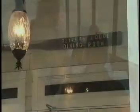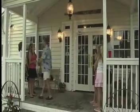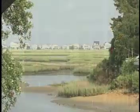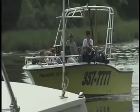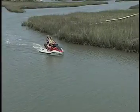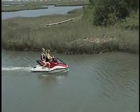Of course, it's known as the seafood capital of South Carolina, but until you come here, until you sit down at some of the fine restaurants, until you get in a boat and go out through the inlet and experience what there is to be seen here, what there is to do here, it's just a great experience and really unlike any place I've ever lived.